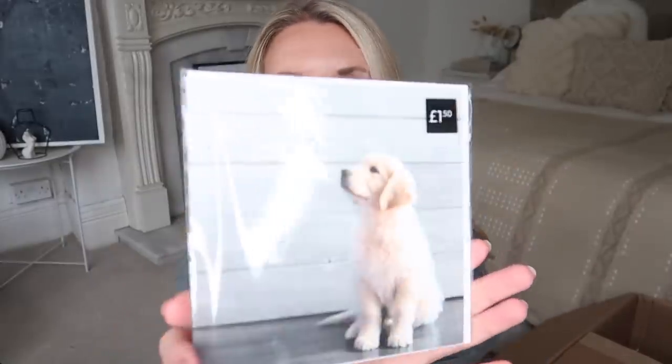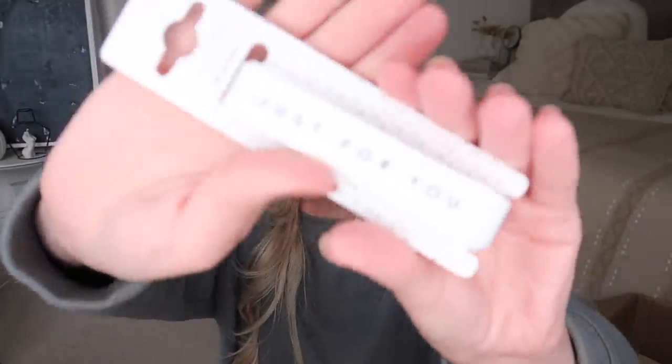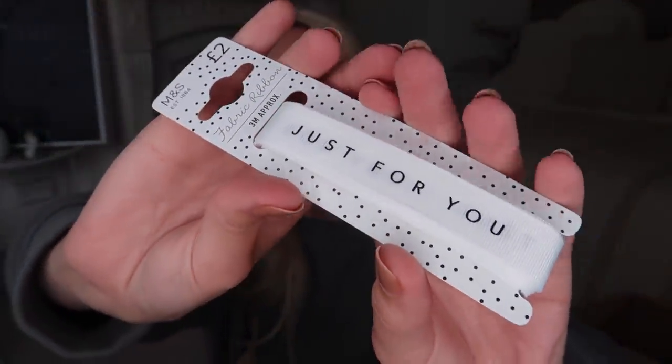This card, how could I say no? Being a golden retriever owner, I saw this card and obviously had to pick it up. £1.50, says sending your birthday wishes. I feel like this is definitely going to be a card from Barney to someone one day. And then I also picked up this ribbon, which I thought would look good at Christmas but all year round. It's 3 meters at £2, and it reminds me of the sort of ribbon that you would get at the White Company.